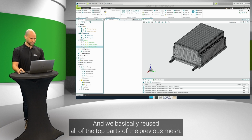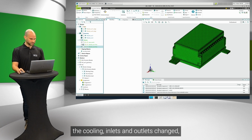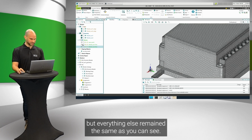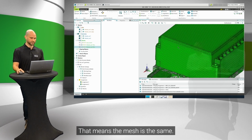And we basically reused all of the top parts of the previous mesh. So here you can see it. The cooling inlets and outlets changed, but everything else remained the same. As you can see, for example, for these grid lines, they don't change. That means the mesh is the same.